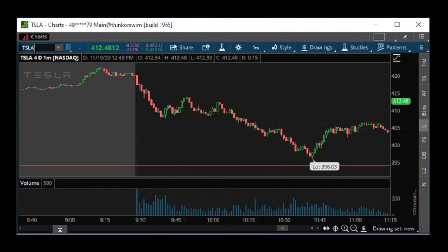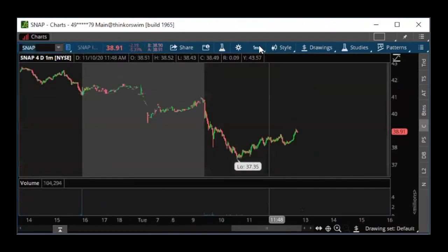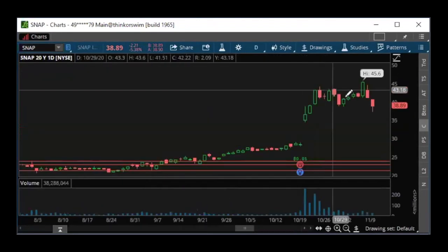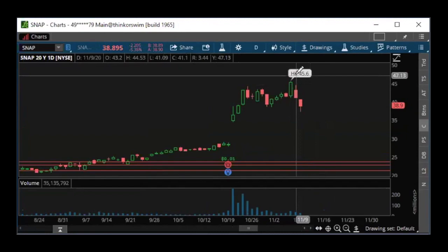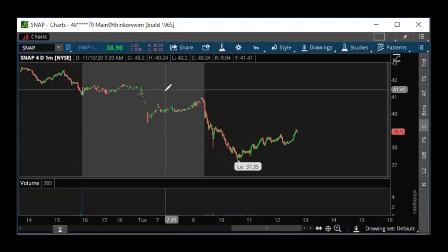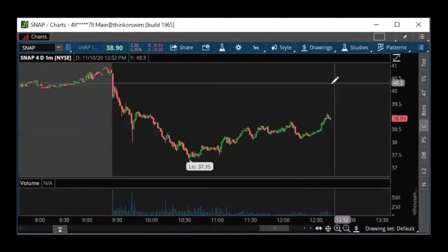Snap. What was the Snap thought process? Snap also was a great trade as well. We look at the daily. This is follow through from yesterday's price action. And I'm going to do the same thing, trade it in the direction of the trend.